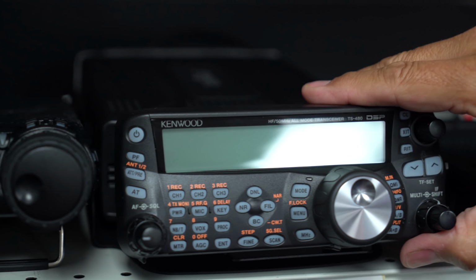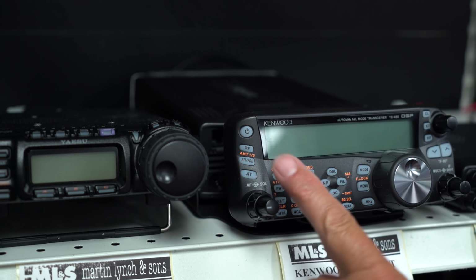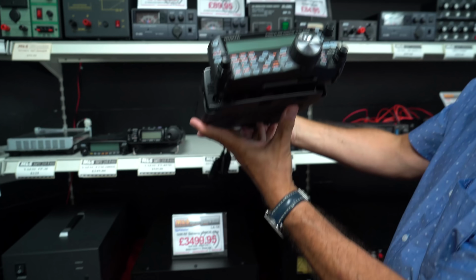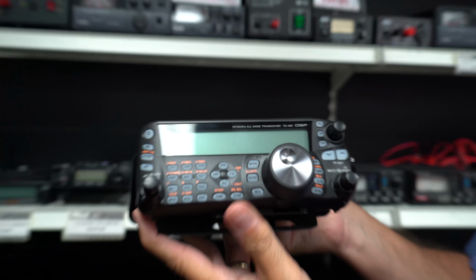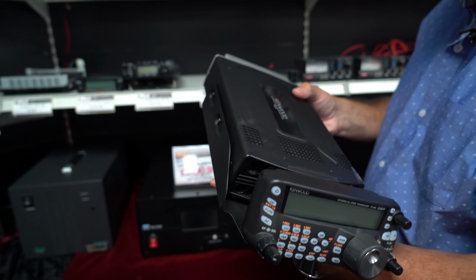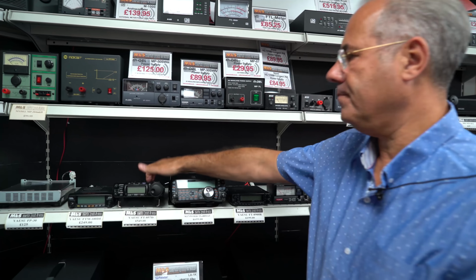TS480, used one there. Still a current model from Kenwood, a sort of a competitor to the 857. I like this because it's got a nice large front panel. You've got this separate, it's got the tray, which is what you get as part of the kit when you buy it. So that's how you use it. This obviously comes off, and you can have extension leads to mount this up in the car, but generally people use these at home. It's a nice piece of kit, again been looked after. 100 watts on HF. This is the one with the tuner, so it's called the AT. They do a 200 watt version without a tuner, but these are far more popular. £699.